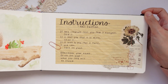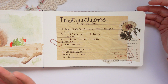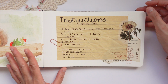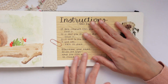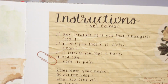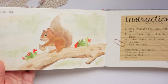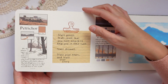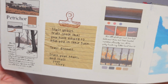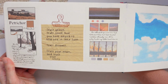And the next is another book entry of one of my favorite books. I love reading Instructions by Neil Gaiman, and I thought that it deserves to be on the sketchbook. So I just did a collage. I wrote it on a separate paper and then I crumpled it to give it texture, and I just put some stamps and stickers. So this continues to here. Trust dreams, trust your heart, and trust your story. And then I pasted a couple of stickers that I got from AliExpress a long time ago.